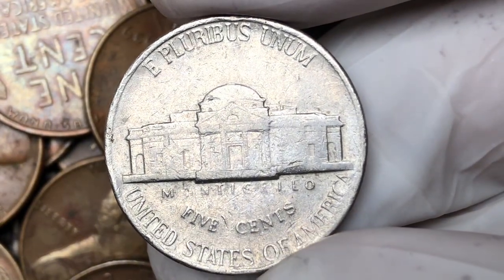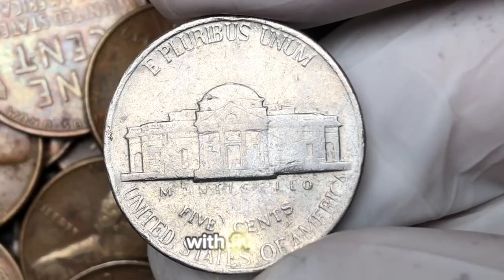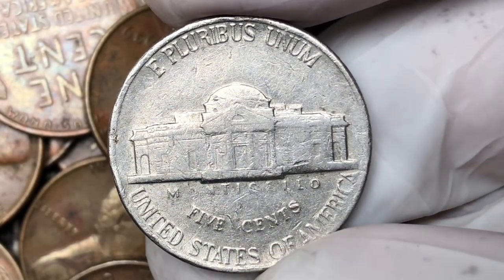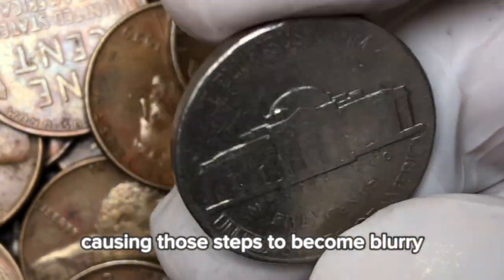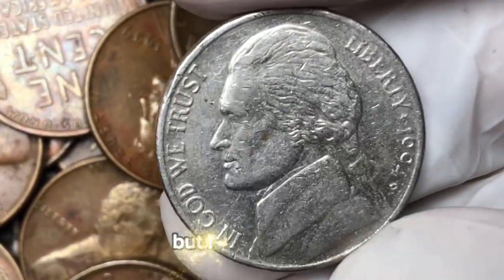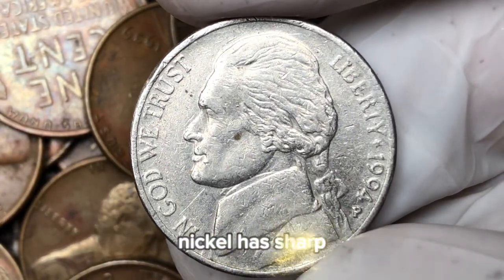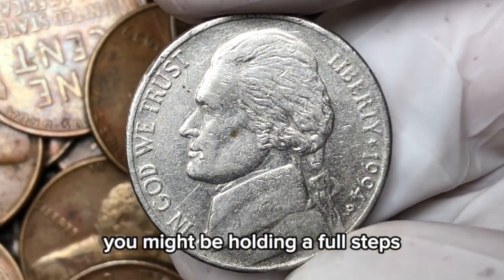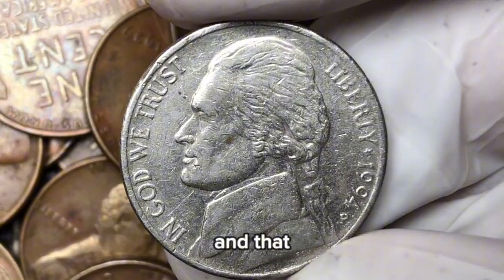On the reverse side, Monticello has a staircase with 5 or 6 clearly defined steps. Over time, most dies wear down, causing those steps to become blurry or disappear. But if your 1994 P nickel has sharp, fully visible steps without any disruption, you might be holding a full steps variety. And that changes everything.